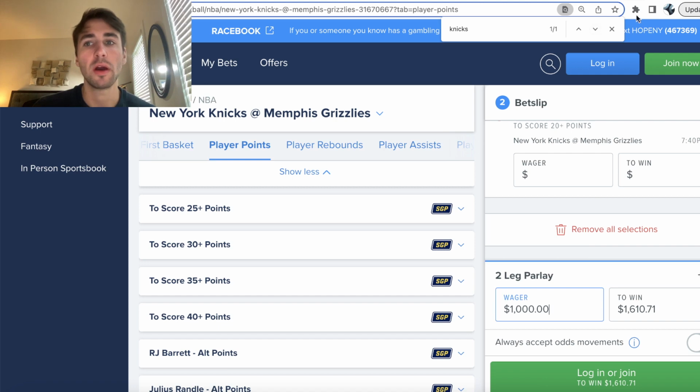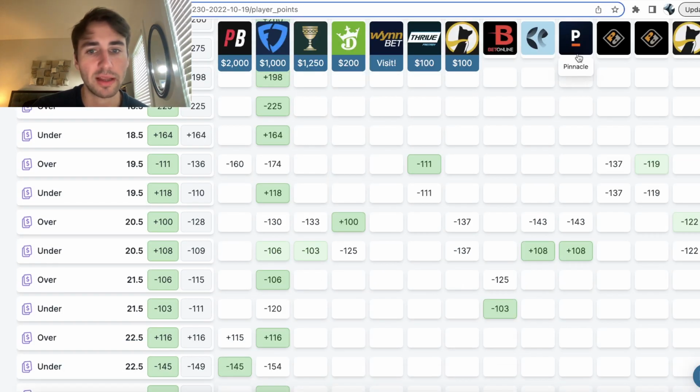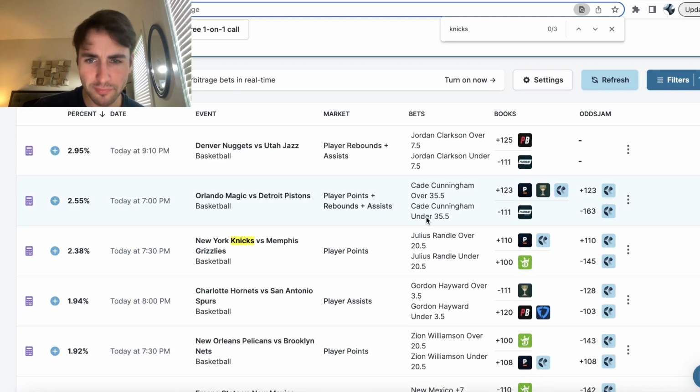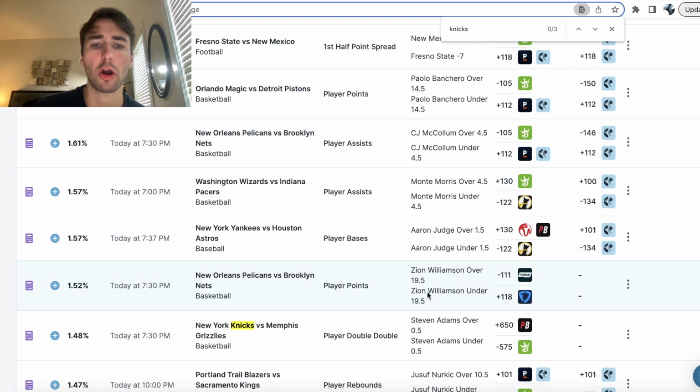This is the power of sharp sports betting, understanding how to look for value. So let's go ahead, let's get into it. And the tool I'm going to be using is actually going to be the OddsJam arbitrage betting tool. So what is arbitrage? Arbitrage shows you where sportsbooks have the line so out of whack that you could bet the over on one sportsbook, the under on a different sportsbook, and make a risk-free return. That is called arbitrage betting.